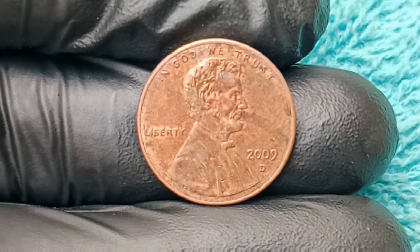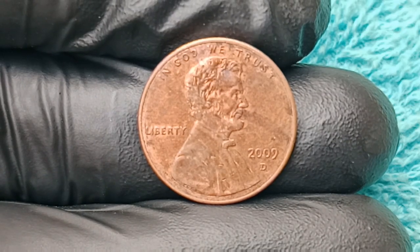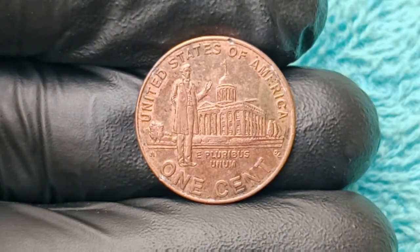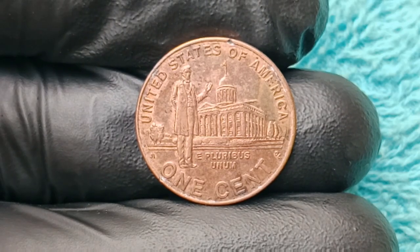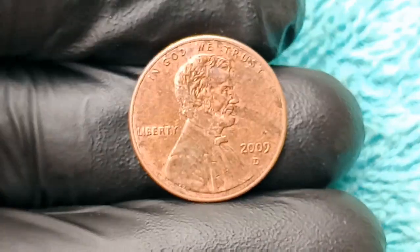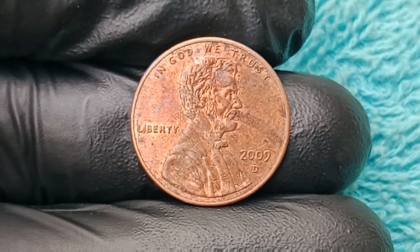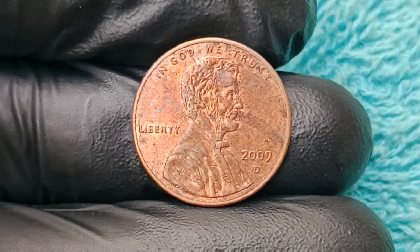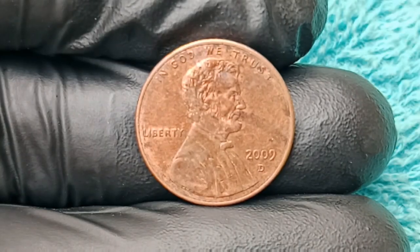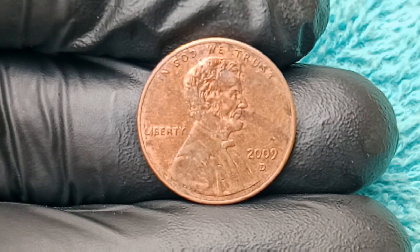But when found in conjunction with other errors, such as die cracks, cud breaks near the rim, missing initials, misaligned dies creating ghost images, or reverse rotation, the value can skyrocket exponentially, and that's exactly what happened with the $236 million coin, which combined nearly every known error on a single piece, making it not just rare but essentially one of a kind. A modern Rosetta Stone of minting errors that offers insight into how multiple failures can align under rare circumstances to produce a treasure that even seasoned collectors never thought possible.